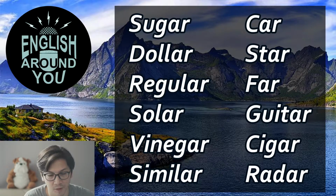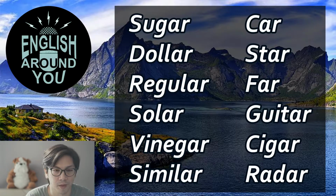Since I'm American, my accent is going to be an American accent, so sugar is going to be sugar, dollar is going to be dollar, regular is going to be regular. So it sounds like, not R, right? Solar is going to be solar. Vinegar is going to be vinegar, and similar is going to be similar.